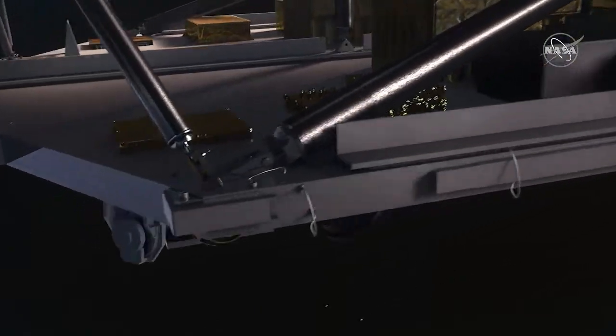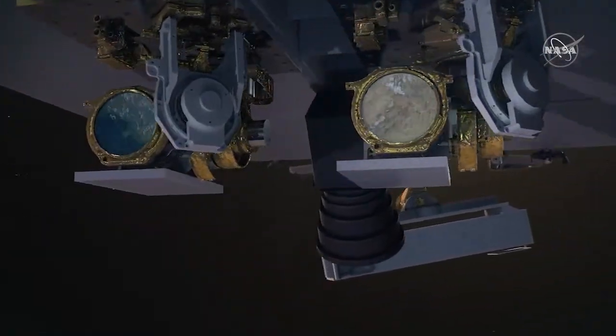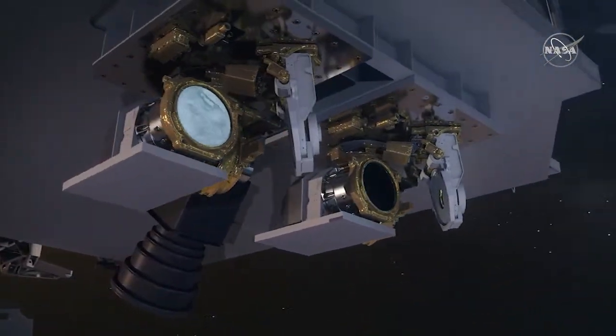You can see a graphic right there, an animated graphic of LCRD. Again, that's what it's going to look like once we launch it and we start conducting experiments in March.